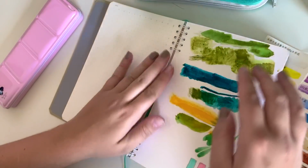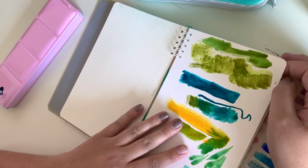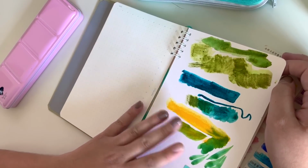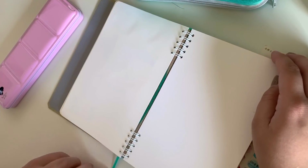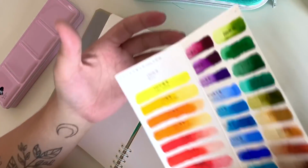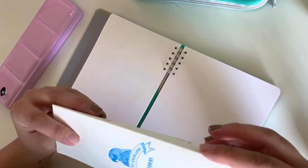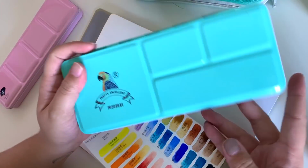So yeah, today I'm gonna use this. Since I haven't done a finished drawing in it yet, I was just testing out some tools on this. So I'll work on this page. And which one is this? I'll use this palette.